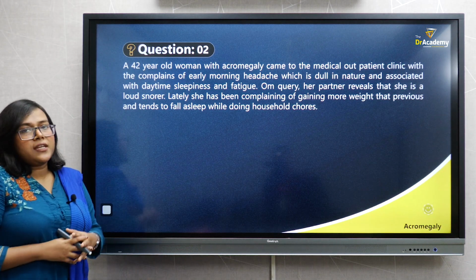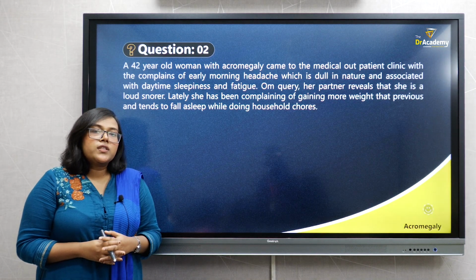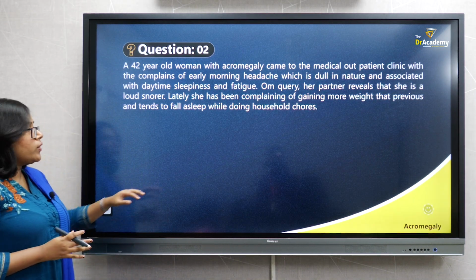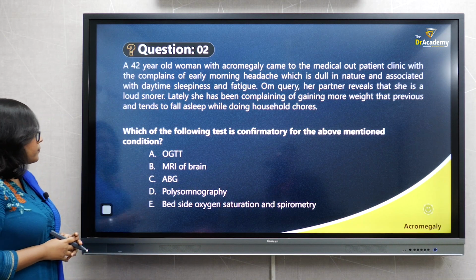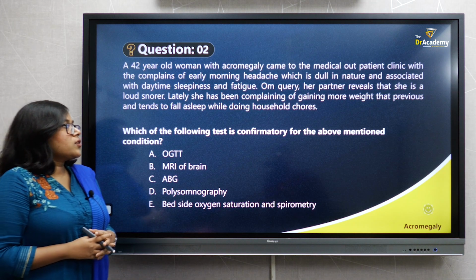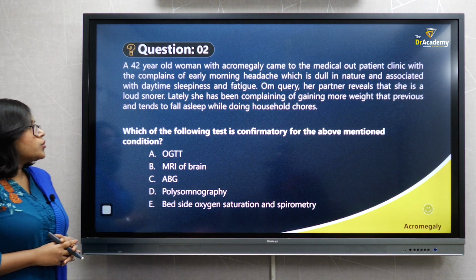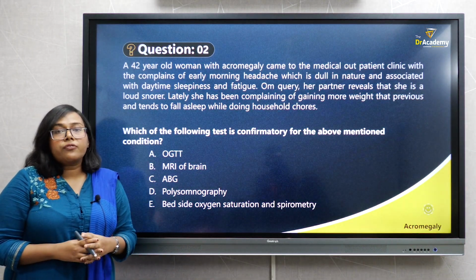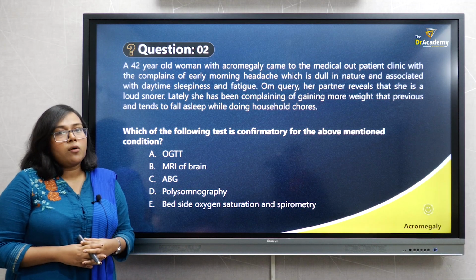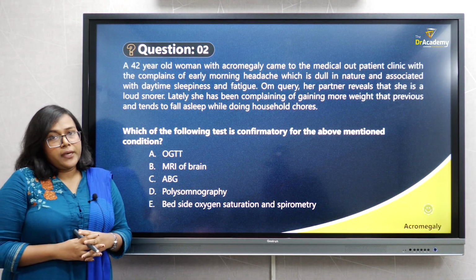So this type of stem is very much suggestive of obstructive sleep apnea, which is one of the respiratory complications of acromegaly. Now let's look at our further question. Which of the following tests is confirmatory for the above mentioned condition? So we are looking for a confirmatory test to detect not acromegaly, but one of its complications, which is OSA.